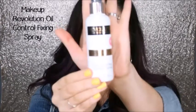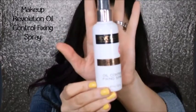The Makeup Revolution Pro Fix Oil Control Fixing Spray. I do find that this stuff really keeps my makeup in place all day. I do have oily skin, so my makeup tends to break up fairly quickly after I apply it. This stuff really keeps it in place, even on my nose. It really helps keep the oils at bay on my face. So I really like that, and it's super affordable. I want to say it was like $8 at Ulta, something like that.